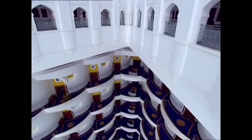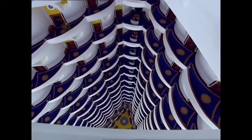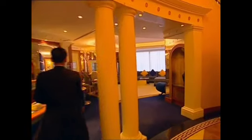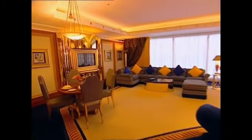The one amenity guests cannot have at this hotel is an ordinary room. The 21 floors of the Burj Al Arab provide suites and only suites, 202 of them. Each comes with the exclusive services of a 24-hour maitre d' for the duration of the stay.